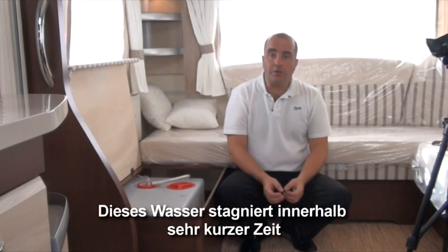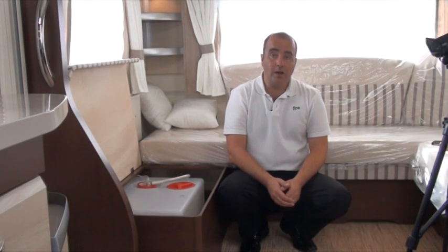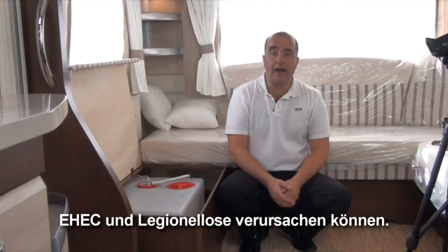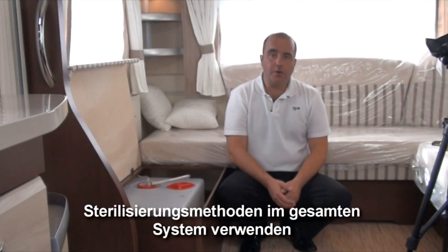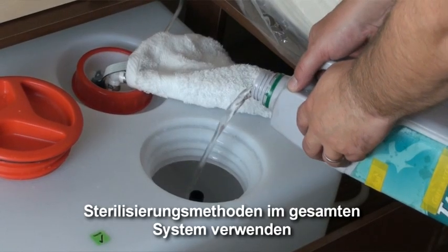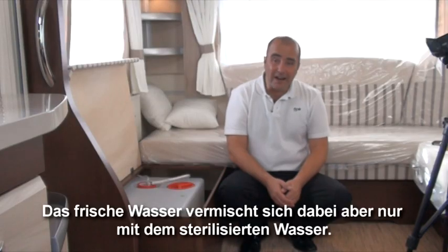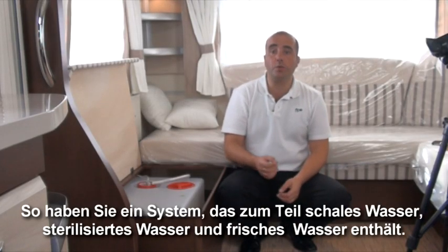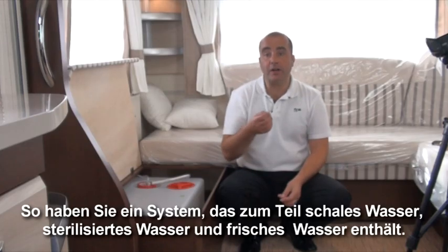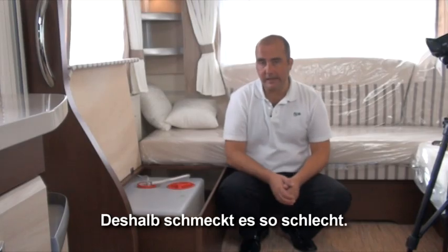This remaining water will turn stagnant in a very short time, and depending on the temperature inside the vehicle, it will grow bacteria that could potentially contain diseases such as E. coli or Legionnaire's disease. So again, most owners know this, so they will use sterilising methods to push out the system and then try to flush out the sterilised water with fresh water. But in actual fact, the new fresh water only mixes with the sterilised water, so what you end up with is a water system that's partly full of stale water, sterilised water and fresh water. This is why there's such a bad taste.